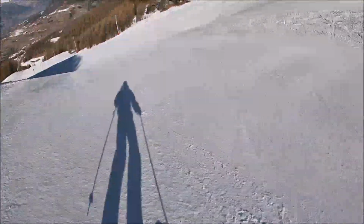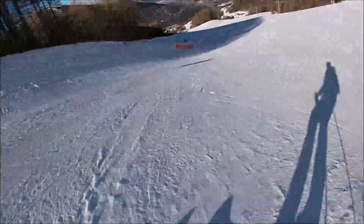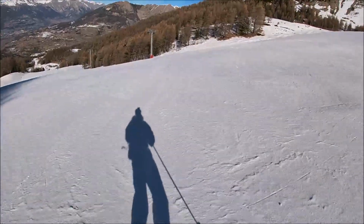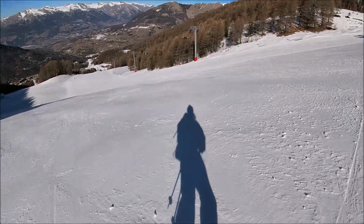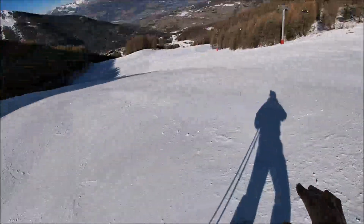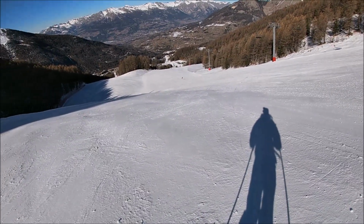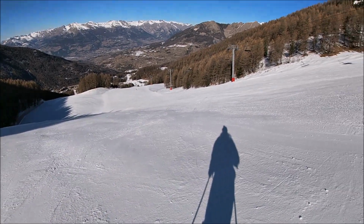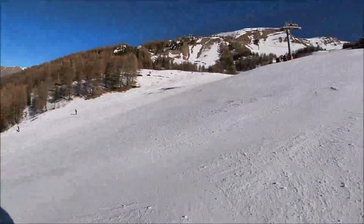Black run, or the bottom end of it anyway. Ice, ice, baby. And you can see not many people around. For me, this isn't really the conditions for bombing it everywhere, although there's a few bits where you can go fast. But to me, it's more fun just to play around on stuff. So we'll go and see what we got.